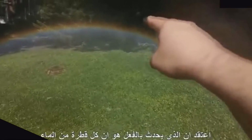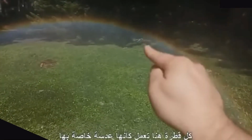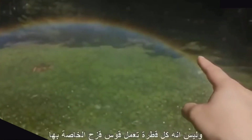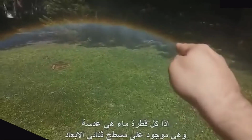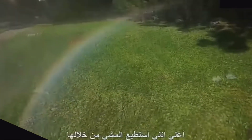I think what's actually happening is that each water droplet of this 3D field, each water droplet is acting as its own lens. And so this lens is going to be slightly different from this lens, not that each water droplet is projecting its own rainbow. That's totally absurd. So each water droplet is a lens, and it exists on a 2D plane, right? I mean, I can walk right through it. Here, I'll walk right through it. No, I've got my camera. That's just a really stupid idea.